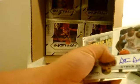And we have an autograph of Steve Smith for the Miami Heat. Steve Smith autograph. Blake Griffin postseason brilliance of Paul Pierce. Derrick Rose dominance. Erik Murphy for the Bulls.